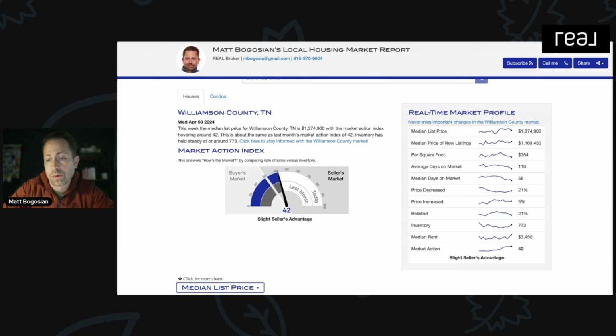And right now it's showing 56 days. And that feels about right. I actually had my personal home listed on the market, and I think we got under contract after about 35 days. And we had really good activity, and it actually ramped up towards the end. So expect a home to be on the market anywhere from 35 to 56 days, and that's really not out of line with what we're seeing.